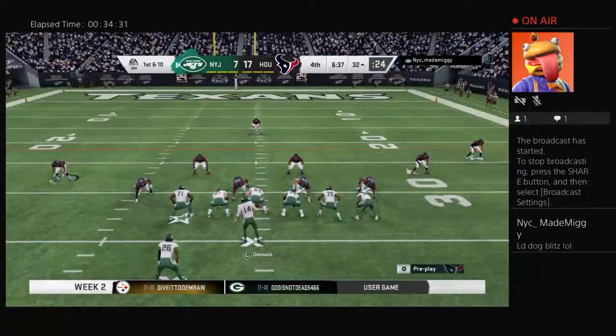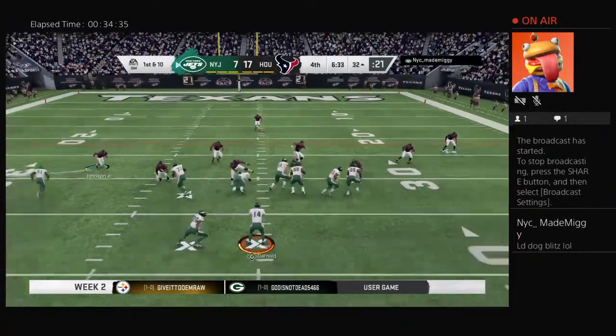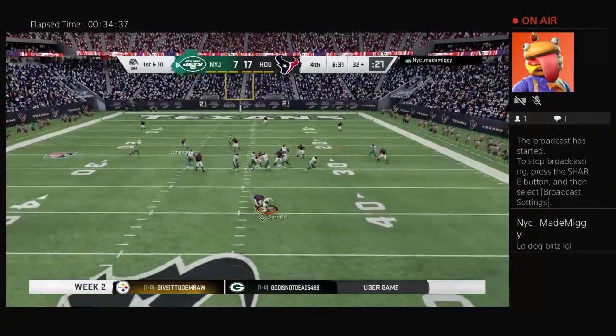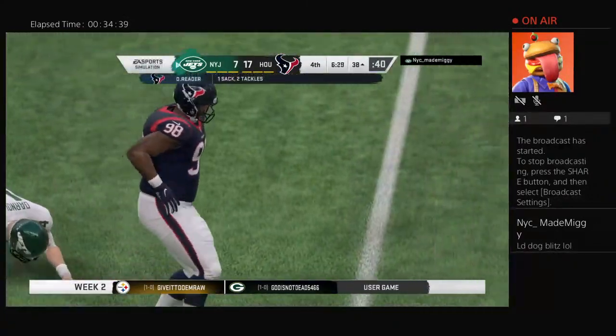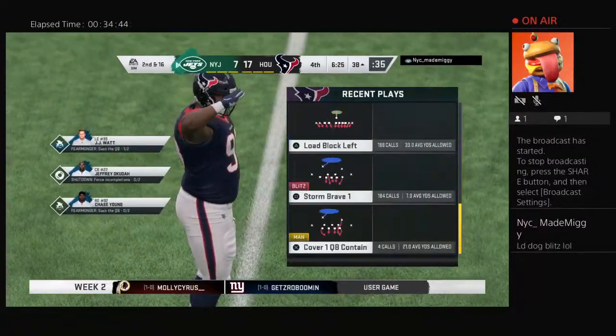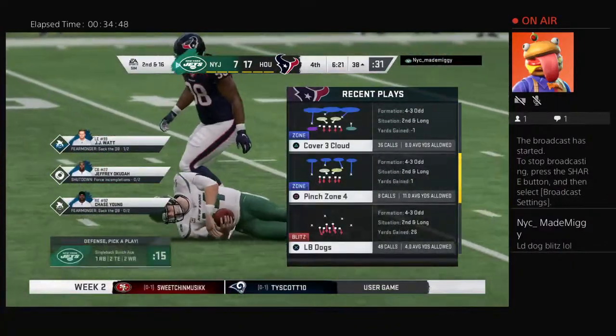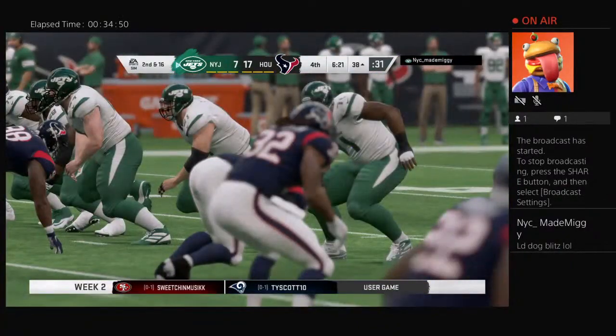Darnold now a perfect 8 for 8 to start the second half. Not bad. First and 10. Now a fake on the give here as they try to run pass option. Nowhere to escape, and he goes down. DJ Reader in there to record another sack, and that is now 6 on the afternoon for this defensive unit.